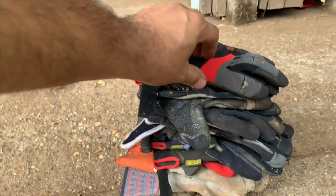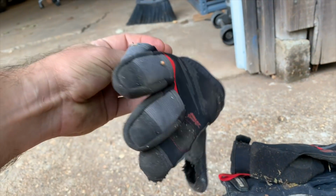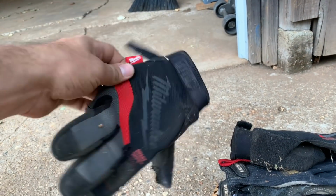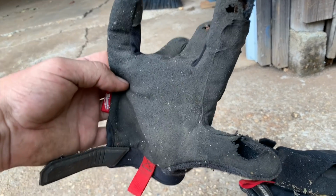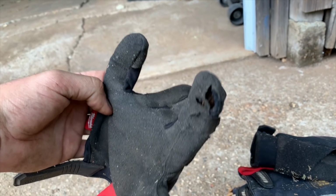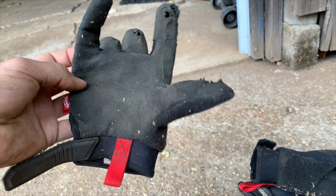I really like this style of gloves. I don't know if they're like mechanic gloves or something. They're really great because they're not super bulky, but they're garbage for doing any kind of real work. So most of the gloves in here are like this, and I hate that.